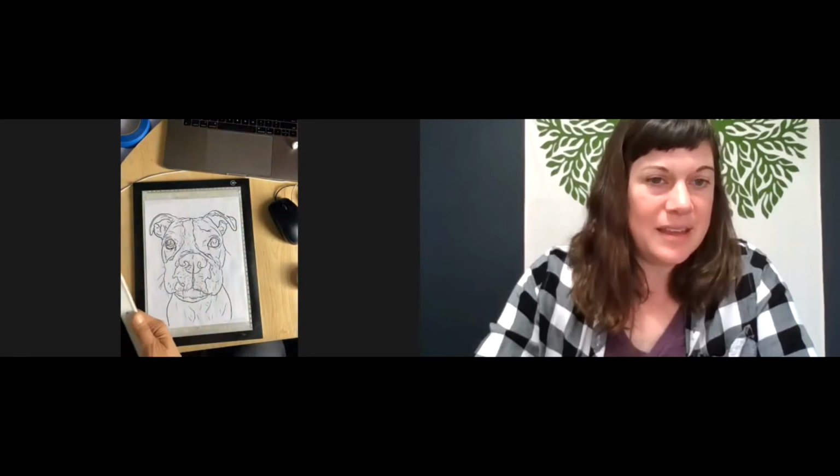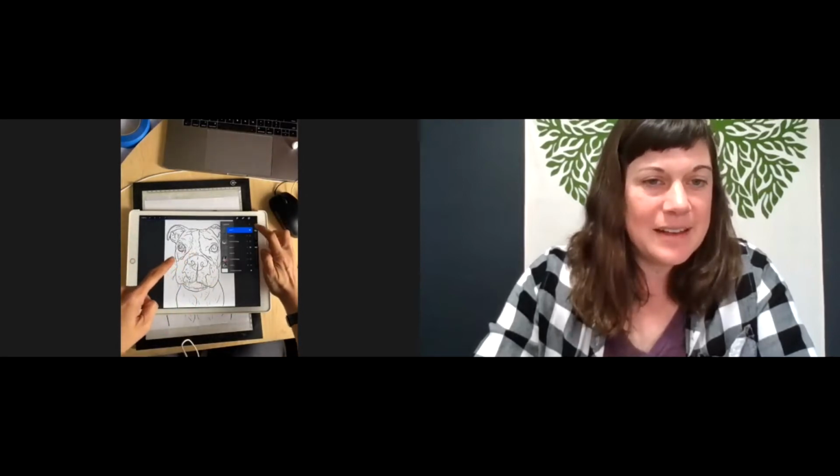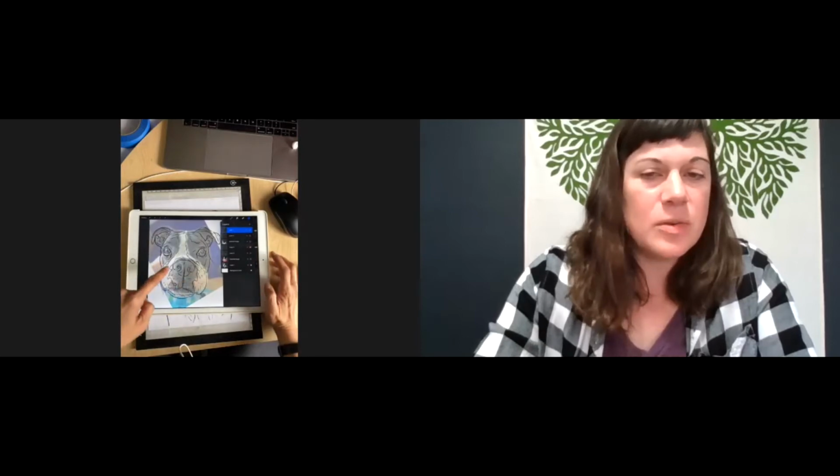So let's see what I usually do first to prepare my drawings. I have an iPad, and I have installed Procreate on my iPad. To prepare my drawings, I take the photo of the dog that I'm doing, and I import her like so. I do a quick outline of the main features. When you do that outline, Vicki, do you draw that by hand or is there a feature that lets you do it?